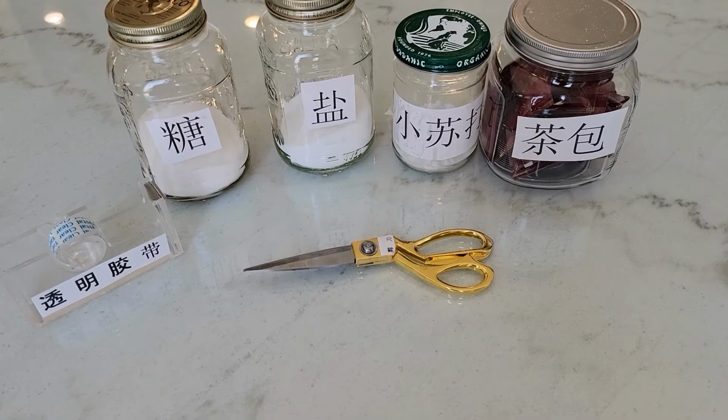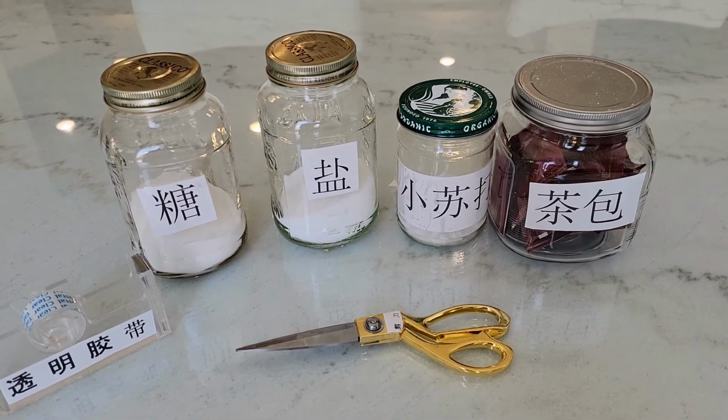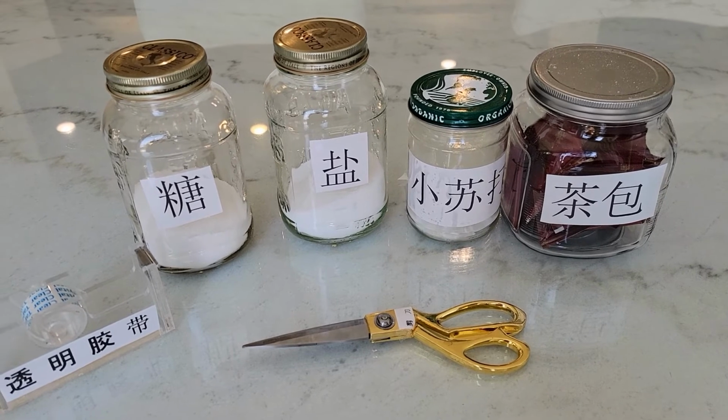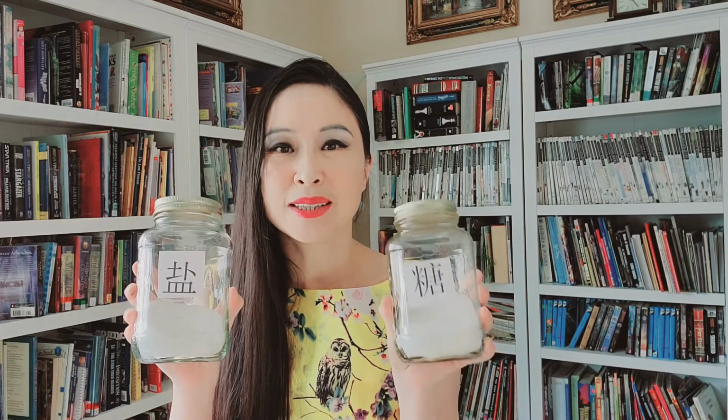Tip number 7. Use sticky notes or labels around the house. For example, put the word salt on your salt jar, sugar on your sugar jar. You can make it nice by printing the labels from your computer. For example, I have 2 identical jars. One is salt, one is sugar. Which one is what? You have to read the label.